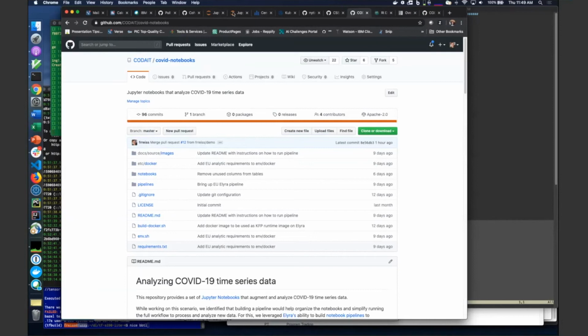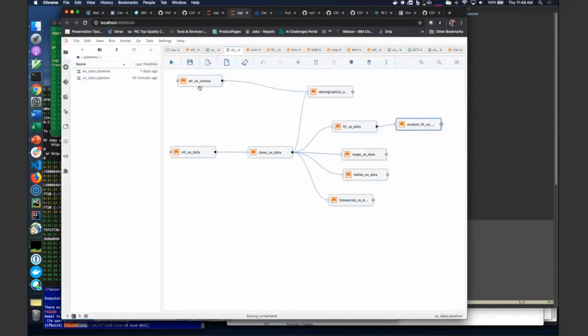And hopefully that gives you a high-level picture of what we've got here and what processes we had to go through, and how much of the work that was involved in putting together the data science here was on the data as opposed to the science.